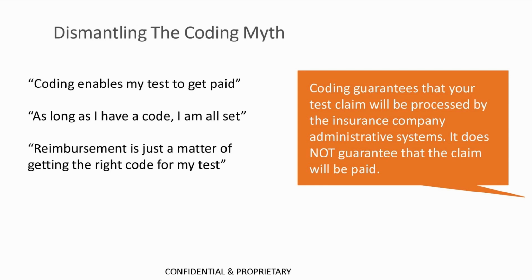Yeah, definitely. And I wish we had this conversation more, honestly, in the lab industry, because a lot of labs have gotten very confused and very frustrated by the diagnostics reimbursement process, because they feel like they're following what the consultants and everybody are saying: what's your code? What's your code?